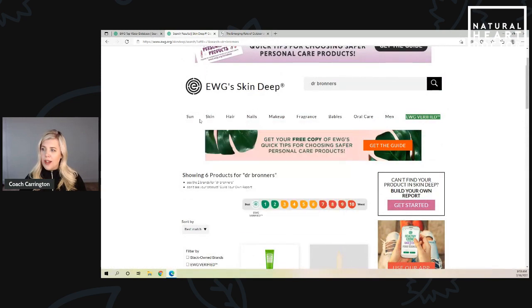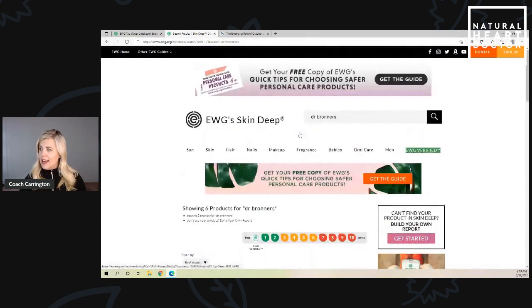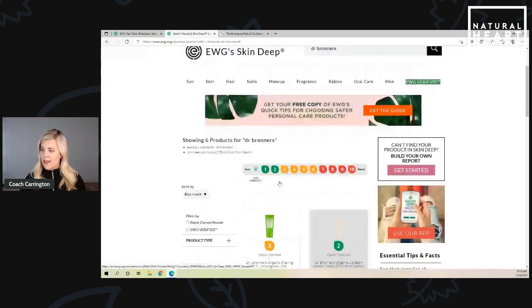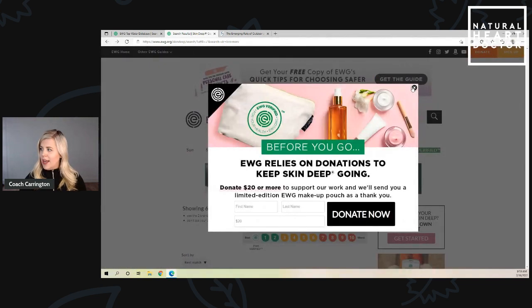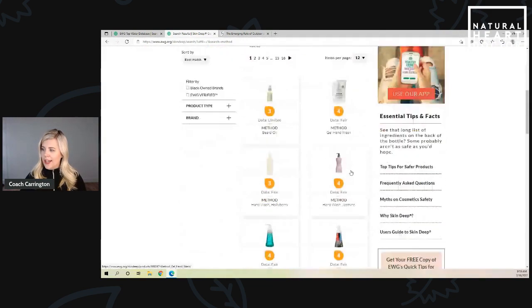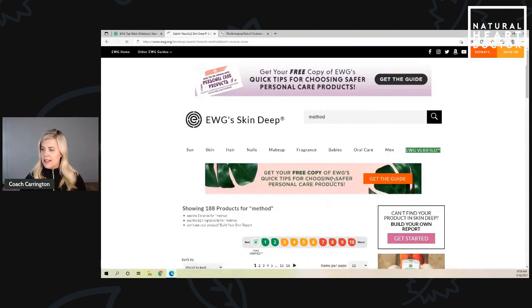But you can go here and look up any kind of sunscreen or makeup or things like that. Now, EWG also has other guides, so you can look up your tap water, you can look up your cleaning products, things like that. Many people think Method is safe, but it's not. Ooh, Method is a great one to pull up here. Let's look, to your point. So we have here, let's say worst to best.